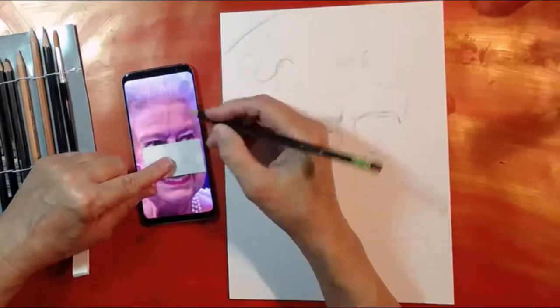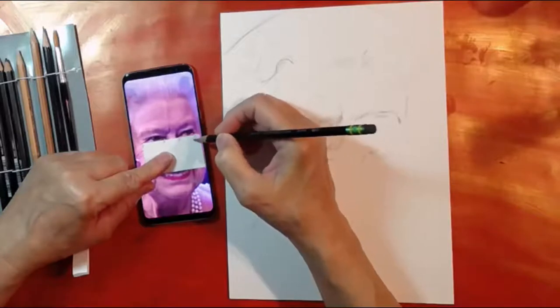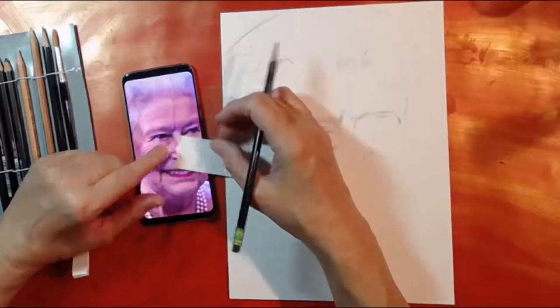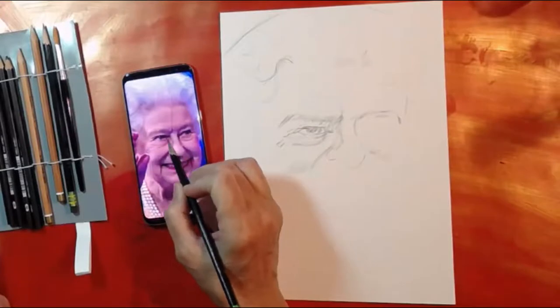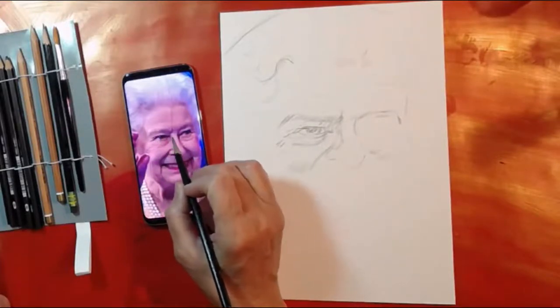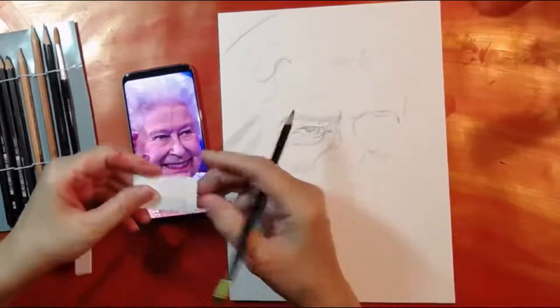It's hard not to want to touch the camera. To the inner part of her eye there to there. Yeah. There, because of the way she's tilting her head. There's a lot of area in here, but it is not as long as this eye. This area in here is much shorter if you measure it out.